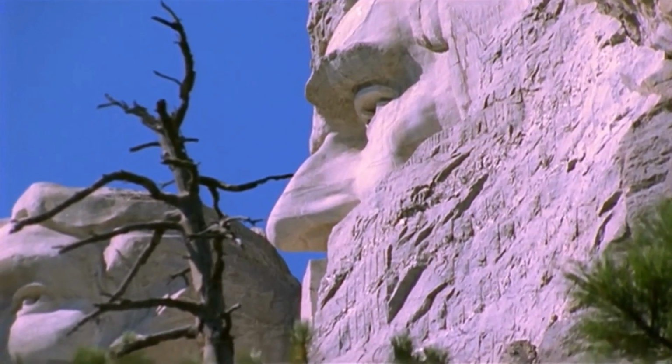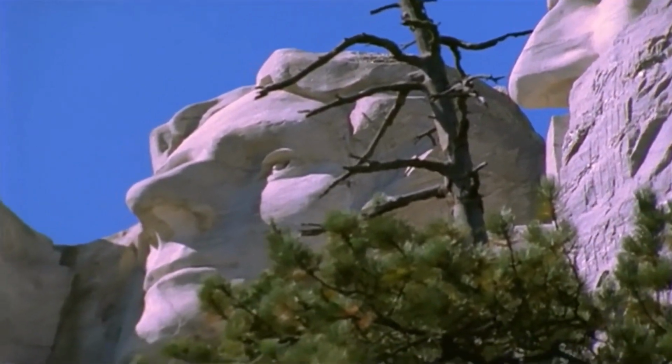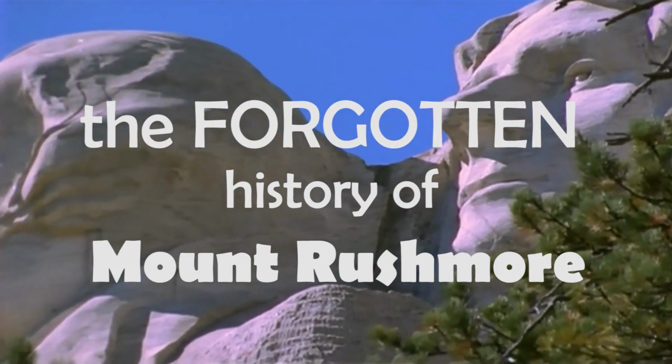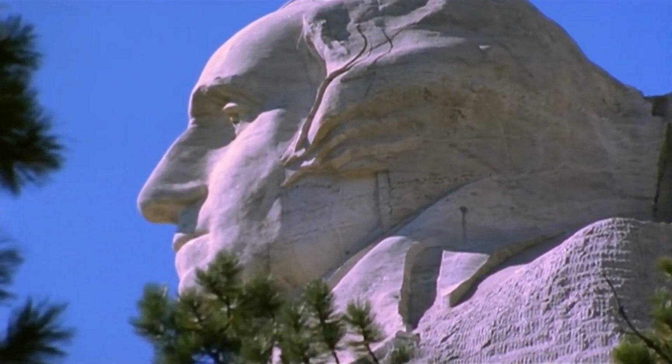I remember when I was younger learning about this in history class, I was just absolutely amazed by the sculptural quality of Mount Rushmore. And as I got older, I recently learned the forgotten history behind Mount Rushmore. And today I thought I would share the knowledge that I have learned from my own research.